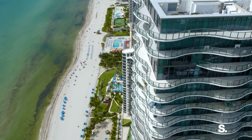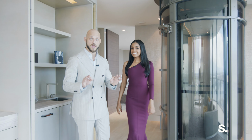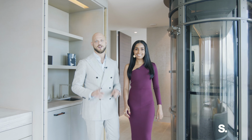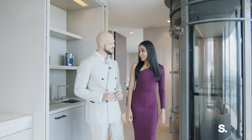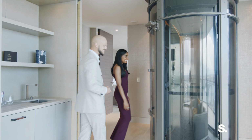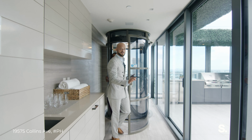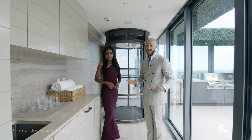And now that we've finished all of the interiors of this penthouse, we are gonna show you the 6,000 square feet of exterior outdoor space. In order to do that, we need to take this bad boy again. I know, it feels like a glass case of emotion. And now we're on the true top floor of the entire building at the Regalia.